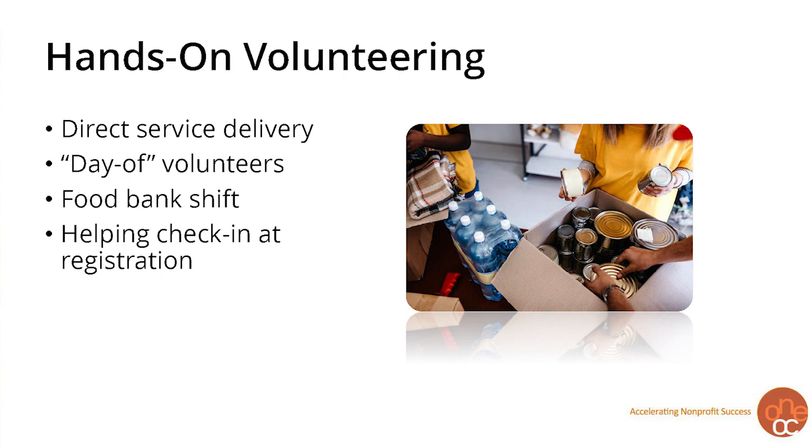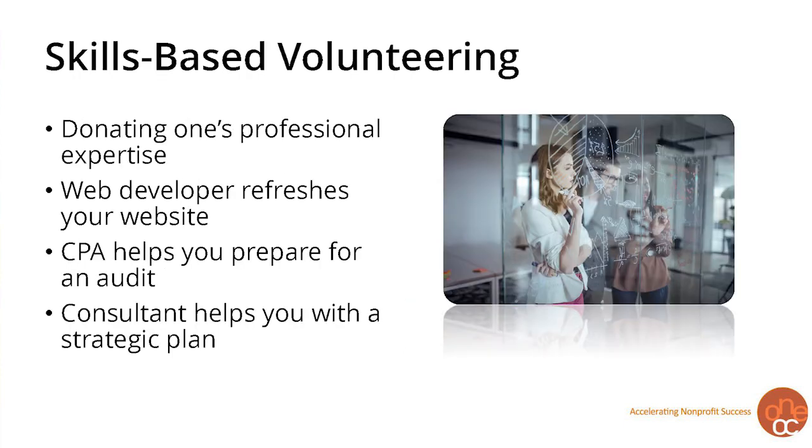But we also want to look at one of the biggest emerging trends, which is skills-based volunteers. Those are people who use their professional expertise and skills to help you extend your budget and your mission. They might be embedded in your organization on a project basis. They're probably not ongoing volunteers who come every month for 5 or 10 years, but they might be committed to your organization for 1 or 2 months with a very specific project goal in mind. It might be a CPA who's willing to help you prepare for your audit, or an HR person who's willing to help you rewrite your employee handbook or update your policies.